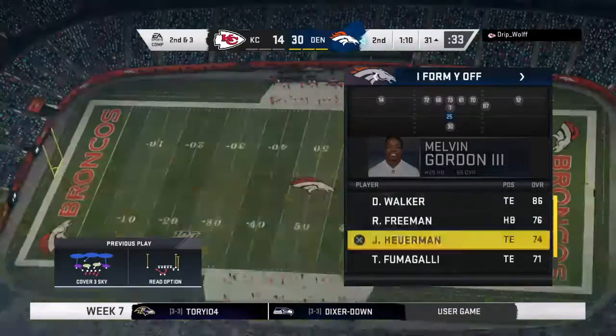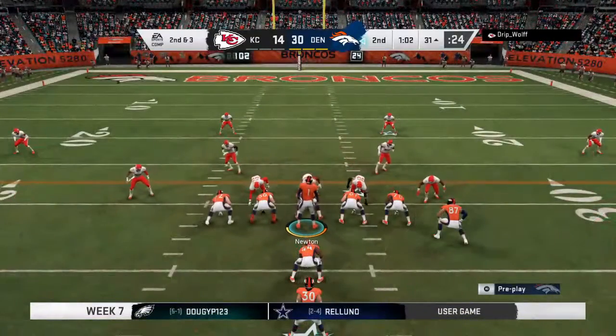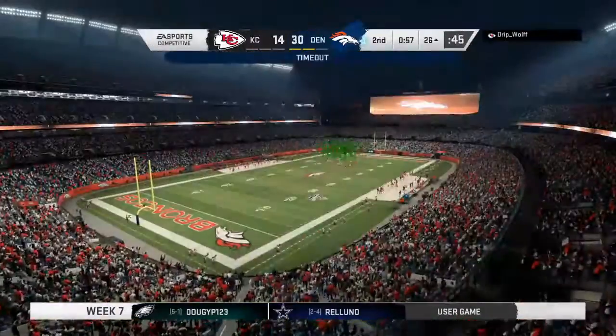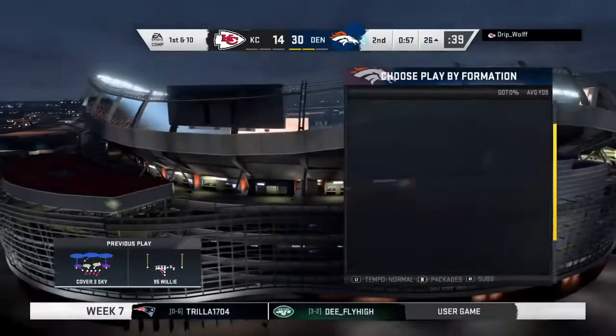Well, we talked about Philip Lindsay so much last year, but it bears repeating. Undrafted in 2018. The Broncos would sign him in May, and that was a good decision. He would have a 1,000-yard season, 9 touchdowns en route to a Pro Bowl appearance. So from undrafted to playing in the Pro Bowl in 10 months, that's pretty clean living for Philip Lindsay.